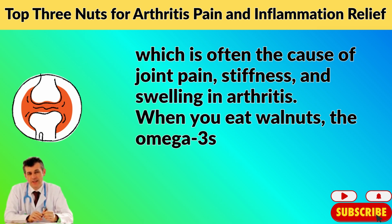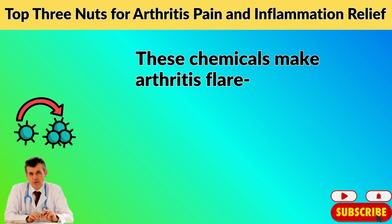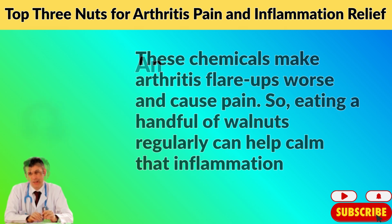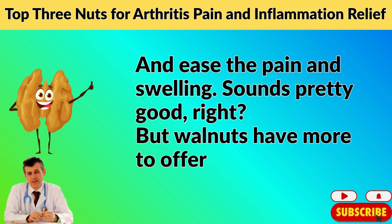When you eat walnuts, the omega-3s help reduce the chemicals in your body that cause inflammation. These chemicals make arthritis flare-ups worse and cause pain. So, eating a handful of walnuts regularly can help calm that inflammation and ease the pain and swelling. Sounds pretty good, right? But walnuts have more to offer.